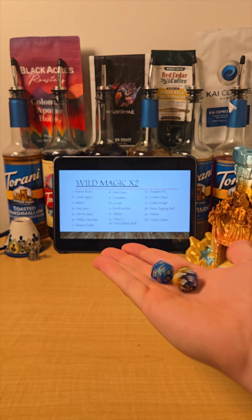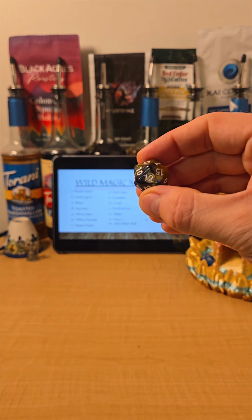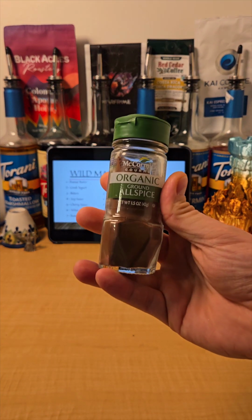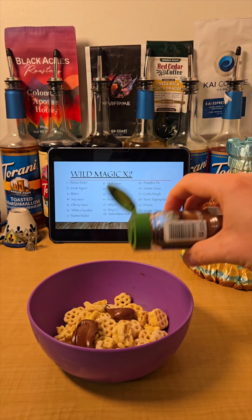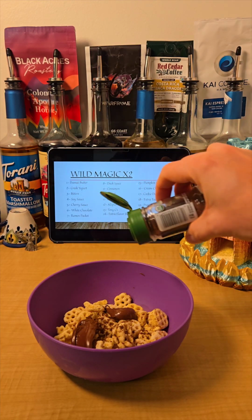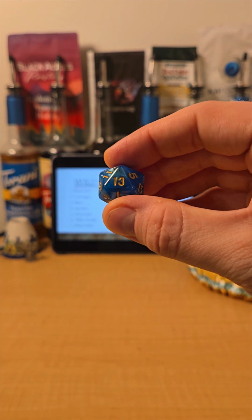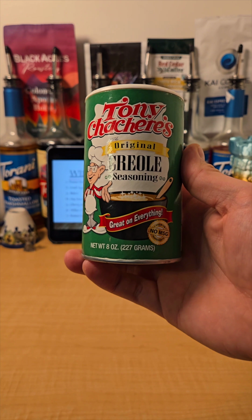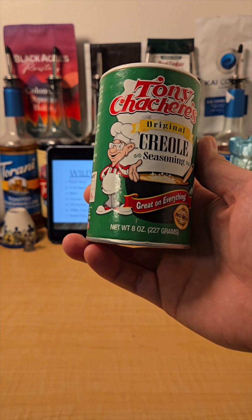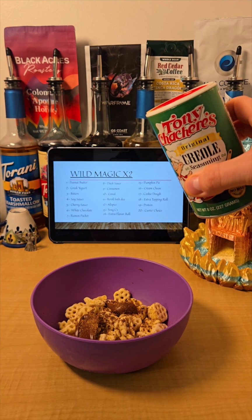Next up, we got our wild magic. That's a 12. Allspice. Allspice is actually a spice blend that includes the dried berries of the Pimenta dioica tree. It's often described as having a warm, slightly sweet, and peppery flavor. And 13. Tony Chachere's seasoning. Tony Chachere's is a family-owned company based in Louisiana that's known for its flavorful Cajun seasonings. It's good on meats, seafoods, vegetables, and more. And today, it's going on a cereal.